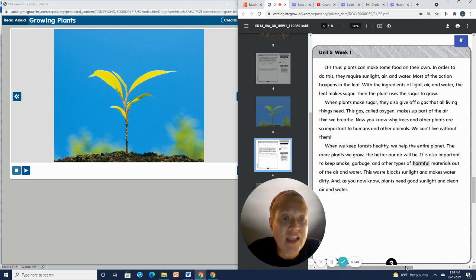This gas called oxygen makes up part of the air that we breathe. Now you know why trees and other plants are so important to humans and other animals. We can't live without them. So we need oxygen to breathe every day, every minute, every second, every hour. We have to breathe the oxygen.